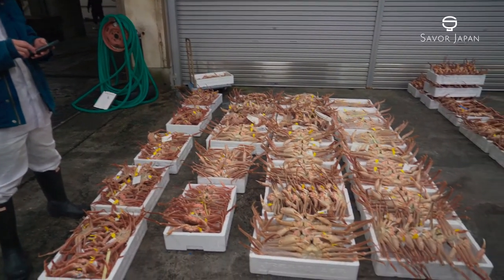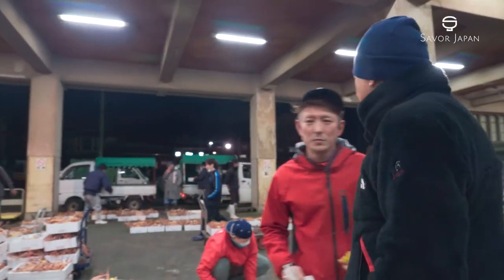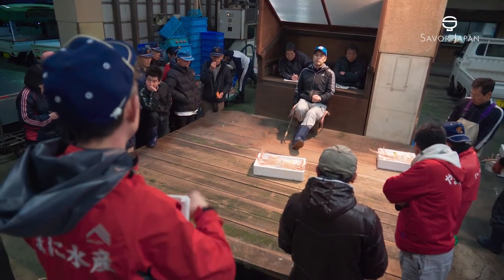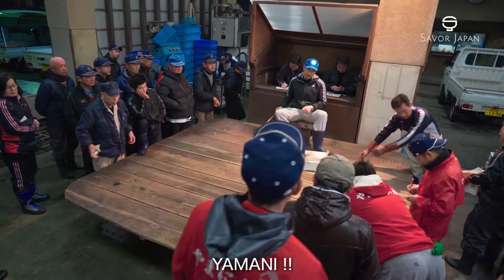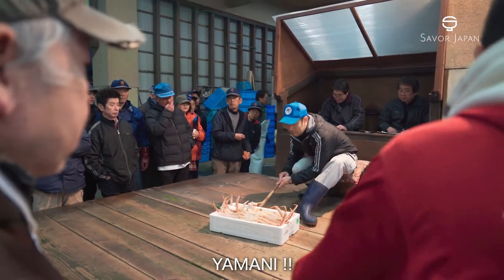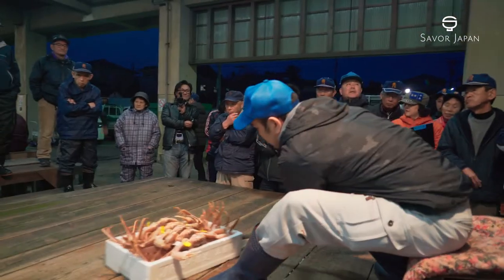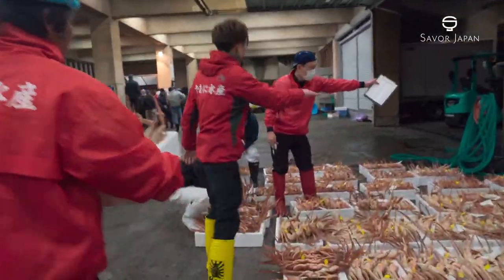The amount of crab purchased by Boyodo is on a different scale than other establishments. Even so, they're still feeling the urge to buy more. The broker makes his move once again. One by one, the best crabs are purchased by Boyodo.